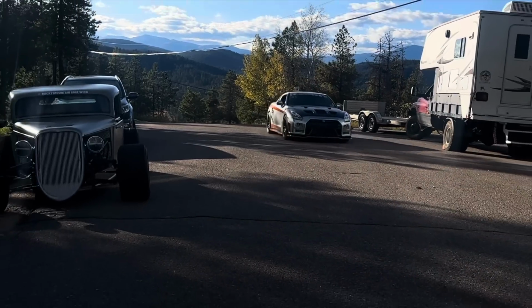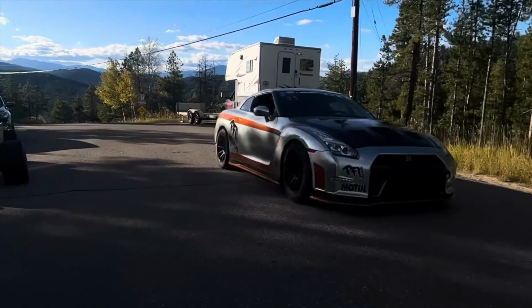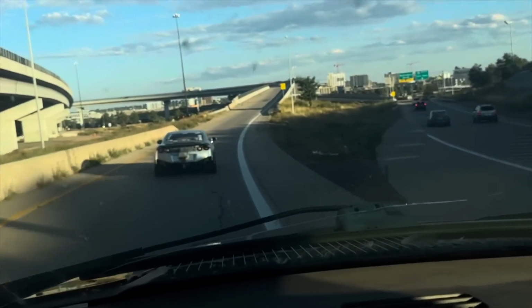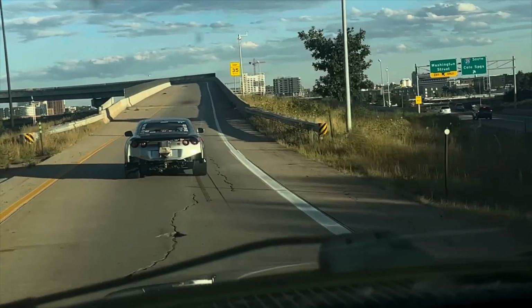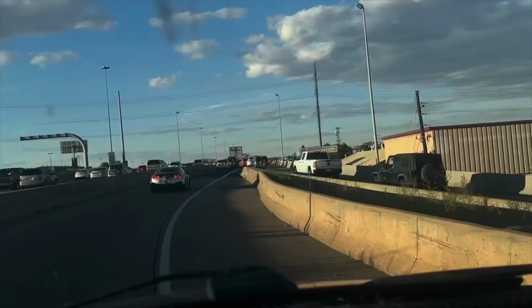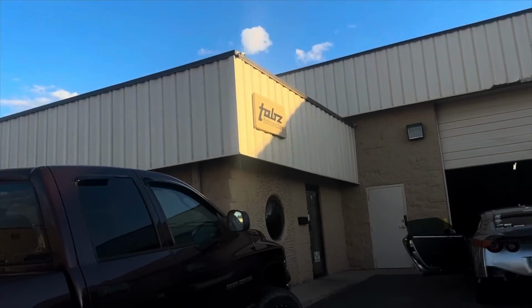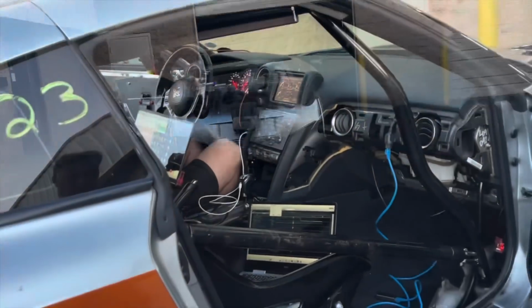All right, so we've got a plan for Trevor's transmission. So we're gonna head down the mountain and see if we can get that transmission to work and go for a 7 up here on the mountain. So we found ourselves now over at Tobes to do some tranny tuning.